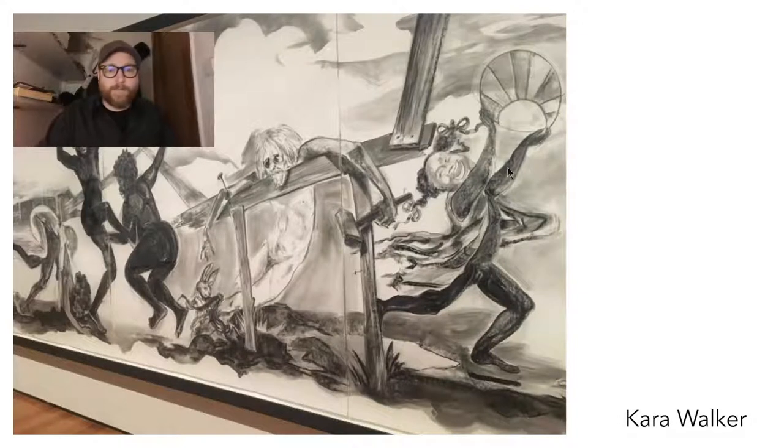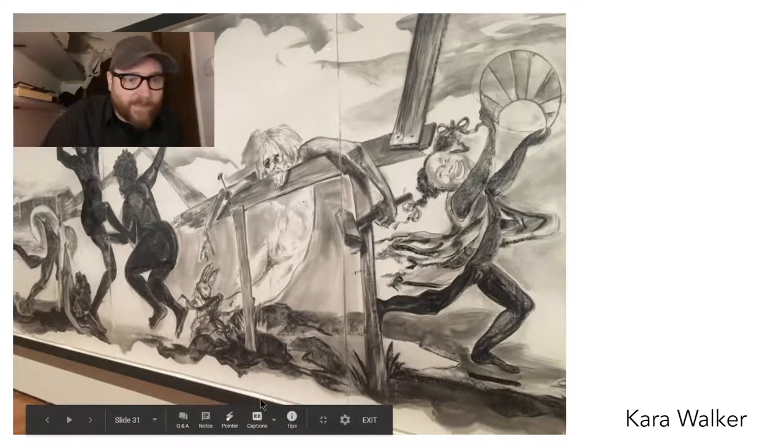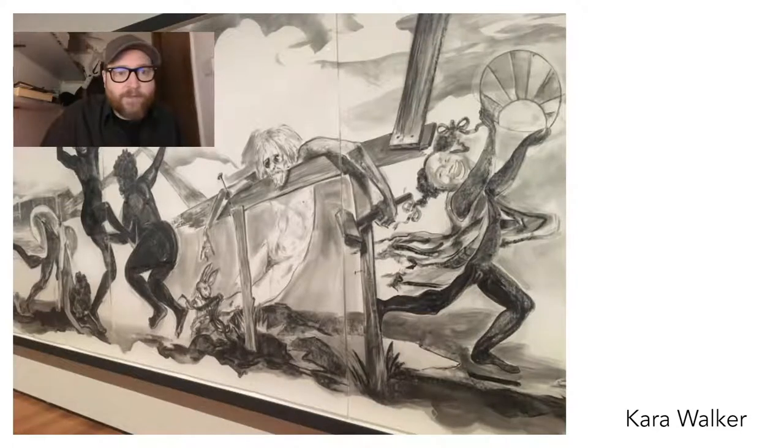Kara Walker makes a lot of these giant drawings dealing with race, these types of issues in America, and oftentimes she'll put them directly onto the walls of places. It looks like this does have some sort of a frame on it. But again, you can see probably just ink that's been watered down to get those types of grays and that sort of stuff there.